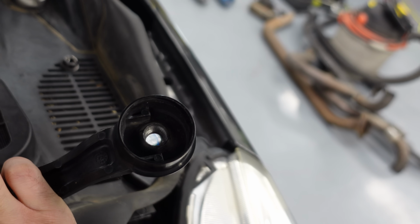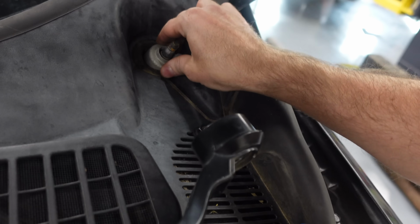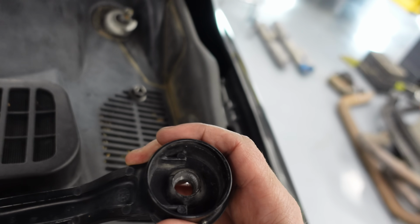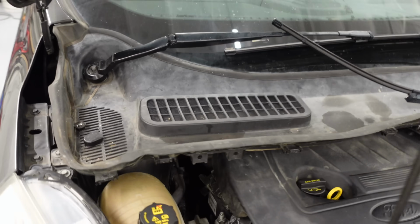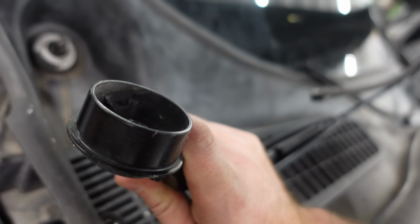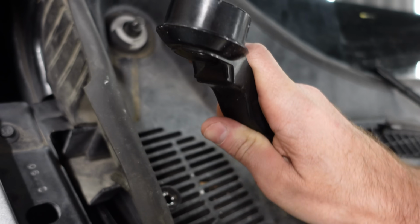Oh, look at that. They have a key in there. Oh, no. They stripped them out. I wonder if that's why they're failing, if they destroyed the wipers. This one's got a bunch of metal in it. Oh yeah, they're toast. These are supposed to be splined inside. There's nothing left on the wiper arms.